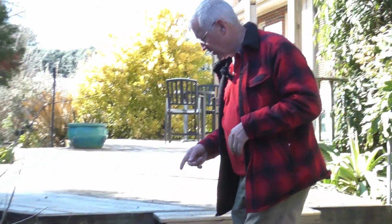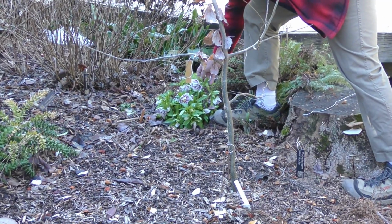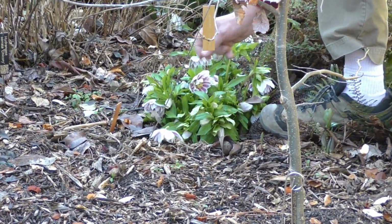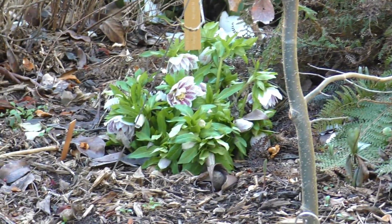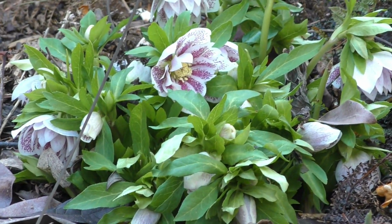A lot of these, this particular one is from the O'Byrnes. They're in Oregon. And this is where they've gone with them. You can see how amazing. This is their painted doubles. So they have really taken Hellebores to a whole new area.